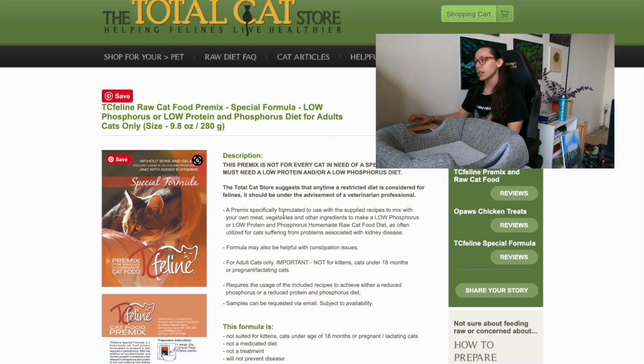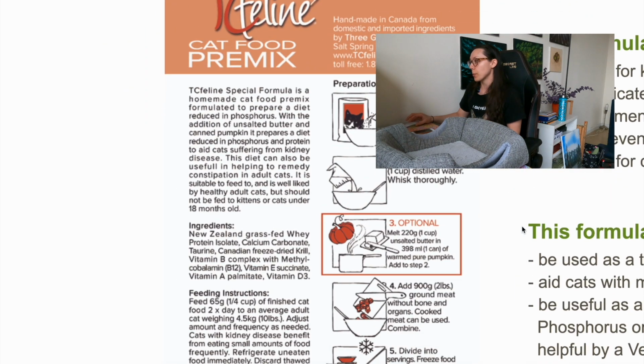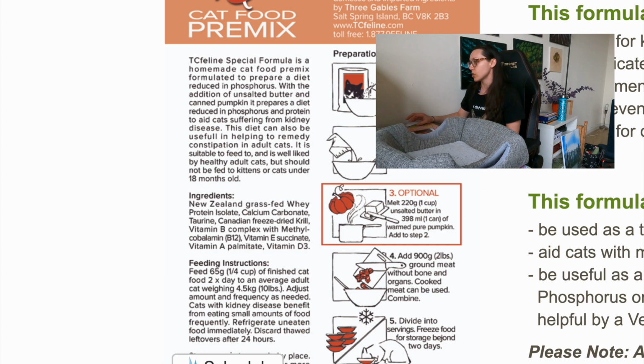The next option for CKD cats is there are two premix options. The first one we'll look at is TC Feline. Now, they make raw food premixes just for healthy cats, but they also have this special formula which is intended for CKD cats. So when you look at the preparation instructions, it's distilled water and butter. Butter is high in protein, high in fat, and the high fat is going to add extra calories to the diet. So that might be beneficial for CKD cats.